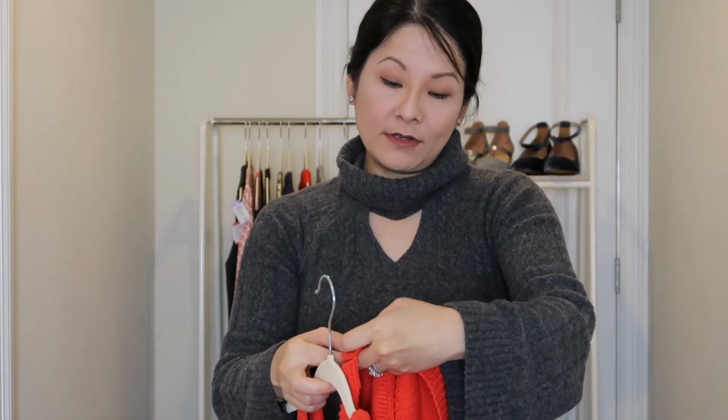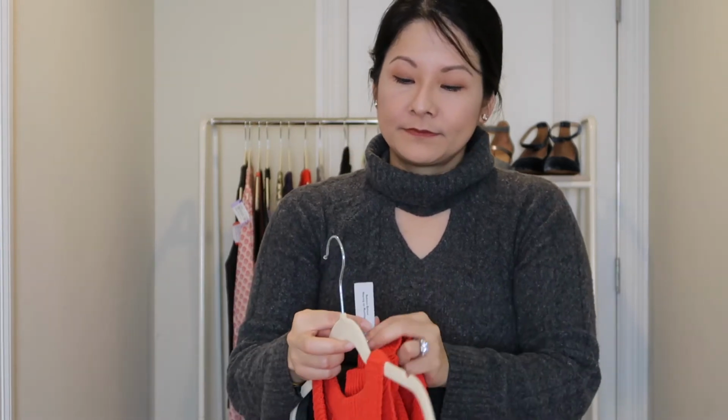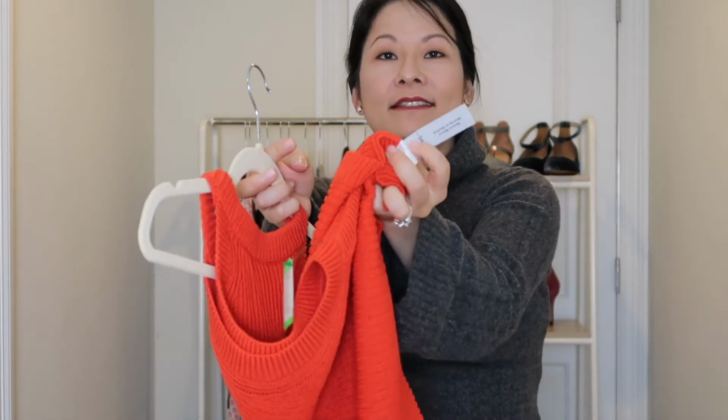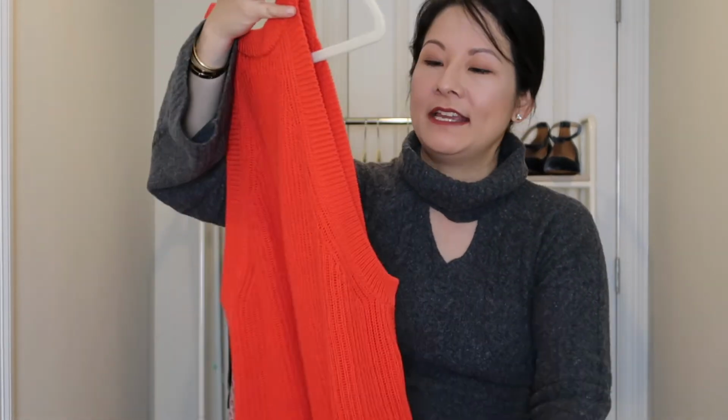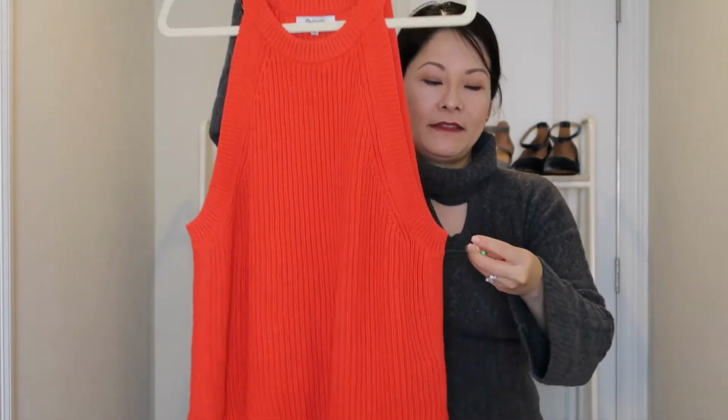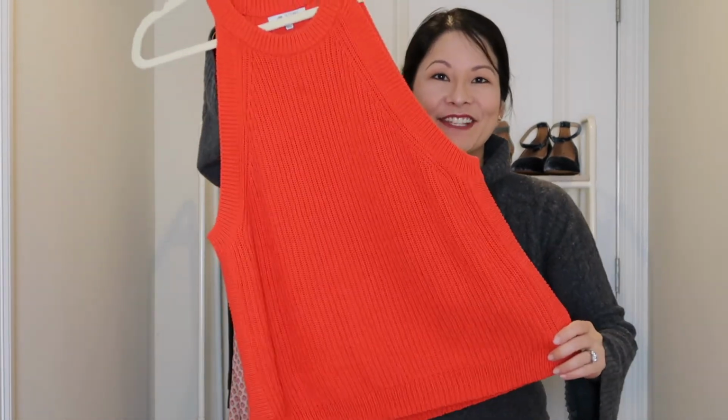And this one also, as you can see here, still has this security tag on it. So this probably hasn't even been worn, I'll say. So just a really nice pickup, I thought. And I paid $5.79 for this one.